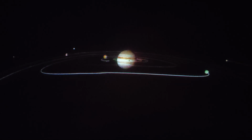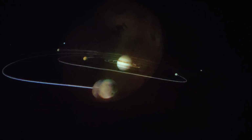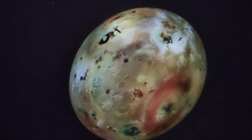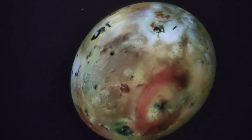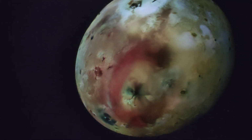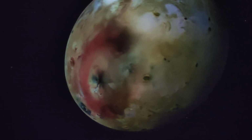Orbiting close by is Io, a bizarre clown face of a world. The reason for its appearance lies in Io's tortured existence. It is the victim of a tug-of-war between Jupiter and neighboring moons. They push and pull, endlessly contorting Io's surface and heating what lies beneath.